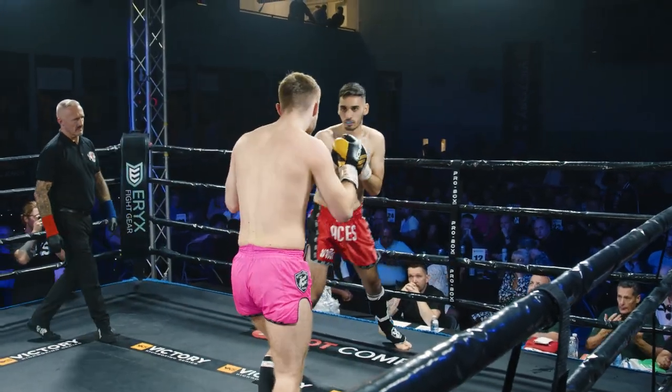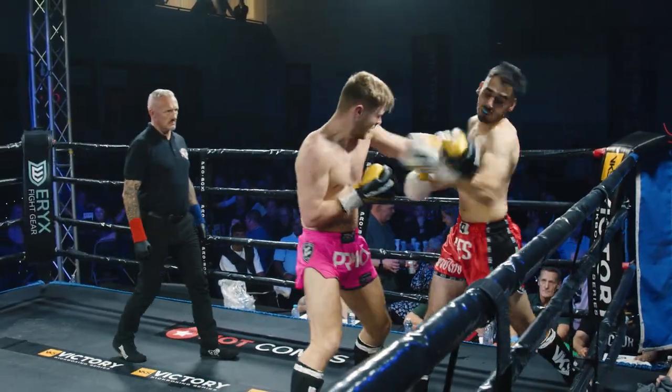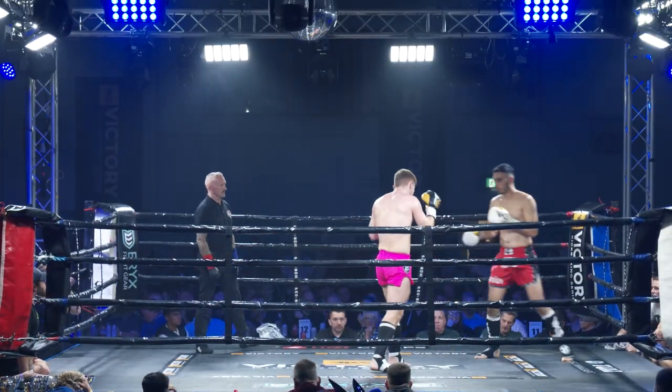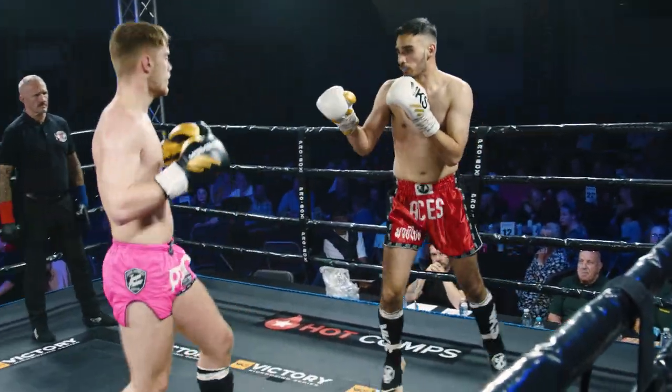You can see here how evenly these two men are matched. Beautiful matchmaking again. And both had their moments there in round one. So round two. Close bout indeed, this one. Round two now of three. And a familiar start as they did in round one.